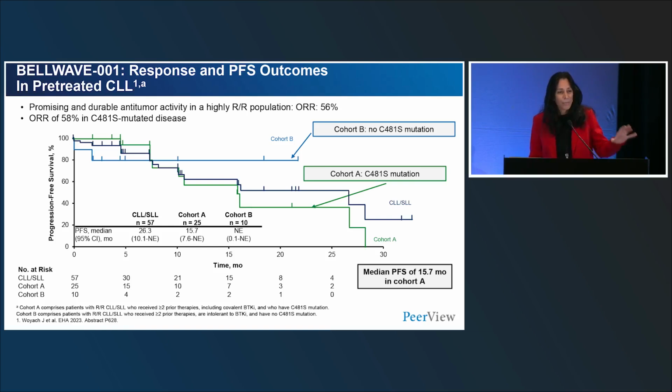And you could see, similar to the Bruin data that was presented earlier, if you had a C481S mutation, which is still the most common mutation to get from the covalent BTK inhibitors, the progression-free survival is going to be shorter in these individuals compared to the patients that do not have a C481S mutation. And in this study, the PFS of that cohort was approximately 16 months. So as I alluded to earlier, these patients are going to need alternative lines of therapy if they're younger.